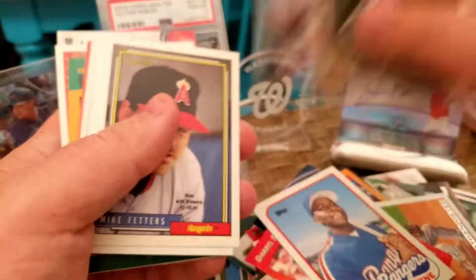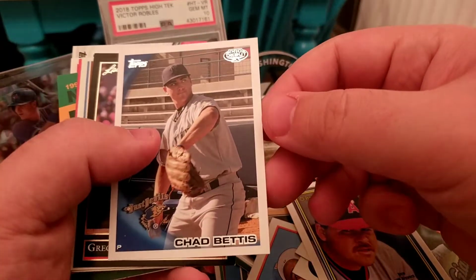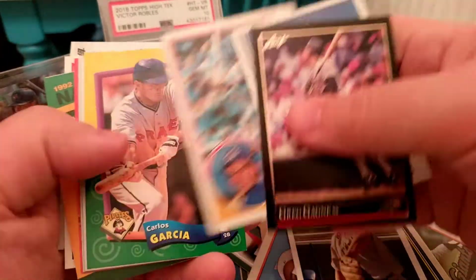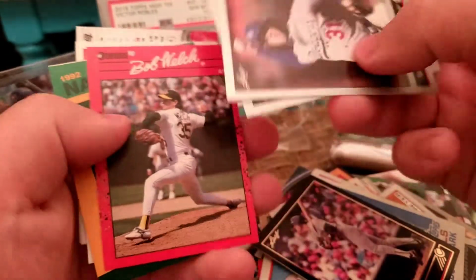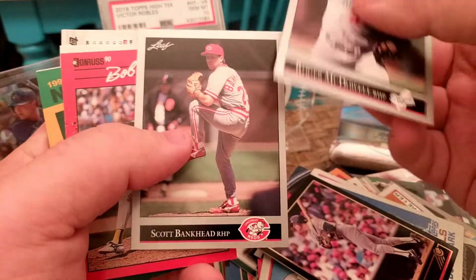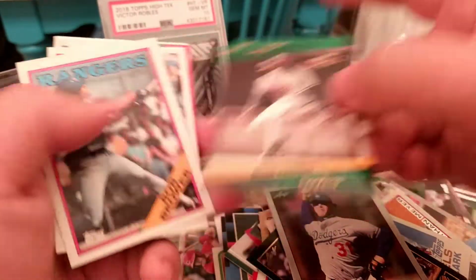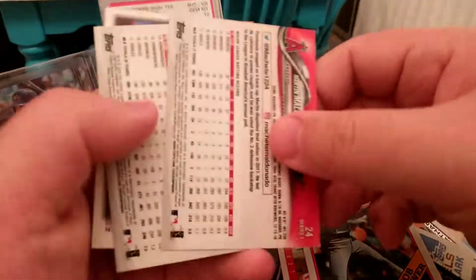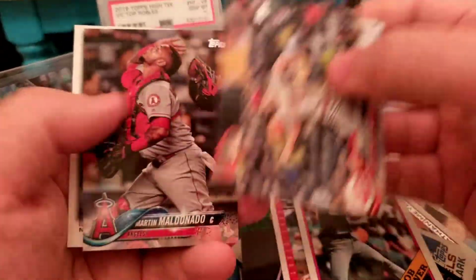Julio Franco from '89. He was probably already 36 years old then. Chad Bettis. I remember he came back from, I think, testicular cancer. Had a pretty decent career. And it's always nice to see, too. Bob Welch, league leaders. Deion Sanders, prime time. I think he actually played in a baseball game and a football game in the same day once, which is pretty impressive. And Spike Owen.